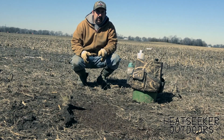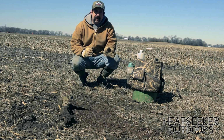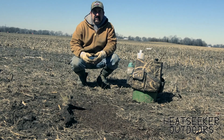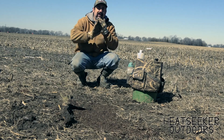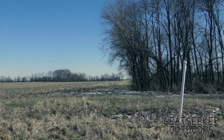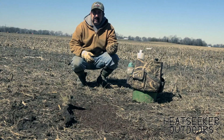Back here at the location where we caught the coyote this morning, we've got a place where four farm lanes kind of come together. I always set farm lanes just because the coyotes tend to run those. It's always different locations, but I just want to talk a little bit about the location here. We got a farm road that runs north and south, and then an intersecting road that runs east and west. Right behind the camera is a farm drainage ditch.